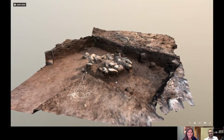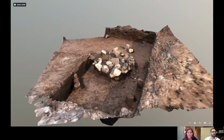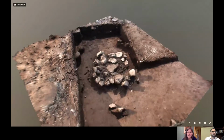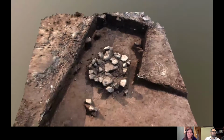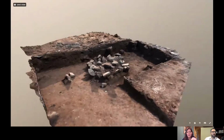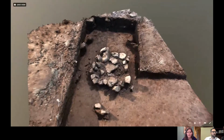3D models. So this is feature 44. It is the very first feature we found when we were excavating at the Headwaters Site. And as you can see, it's another pile of burned rock, in this nice circular pattern. It has one big fat rock in the middle, and a bunch of other rocks around it. The squares that you're looking at are a meter by a meter. From this nail over to this nail is 1 meter long, about 3 feet.